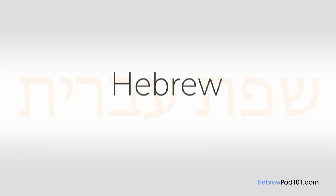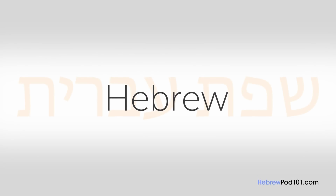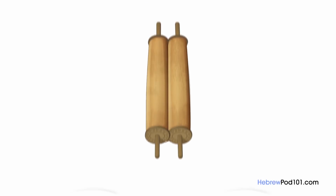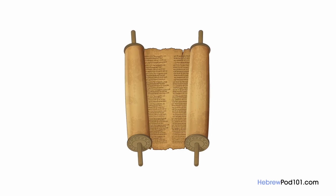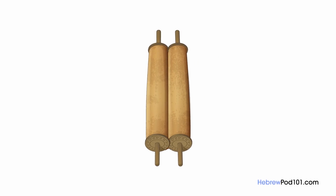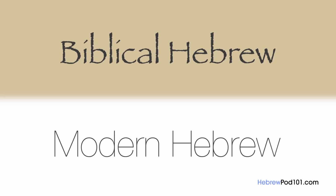Now, you may be attracted to Hebrew for any number of reasons. Perhaps you want to communicate with friends or family, or maybe you're interested in studying the many religious and classical texts written in Hebrew. Depending on your reasons for learning Hebrew, you may end up learning one of two very different languages.